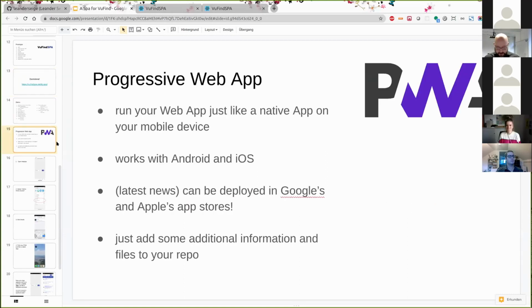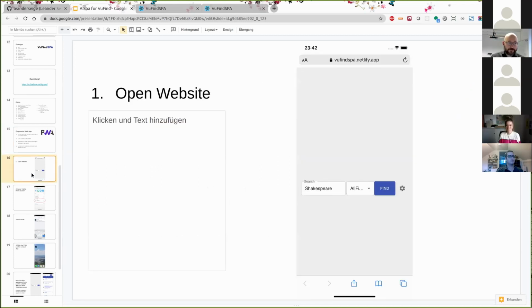This experimental project also implements a very basic version of a so-called progressive web application. This means you can run this web application on your mobile device just like a native app. This works with Android and with iOS. You just have to add some additional information, a manifest file and such things to your website, and then you can use it as a so-called progressive web app.